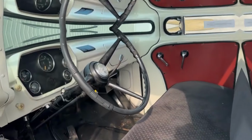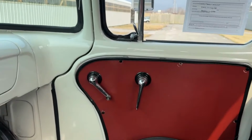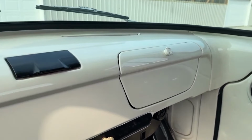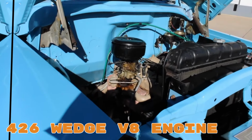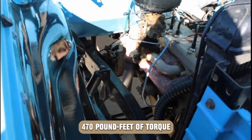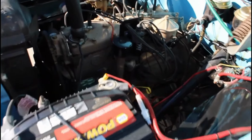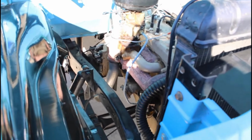To keep up, the company launched the game-changing Special Edition option for its trucks in 1964. The Special Edition, which the company marketed as a custom sport special package, came with a 426 wedge V8 engine with a monstrous 375 horsepower and about 470 pound-feet of torque at the time. The engine was the largest and most powerful engine to be integrated into a pickup truck, and not surprisingly, it boosted Dodge's standing in the pickup truck market.